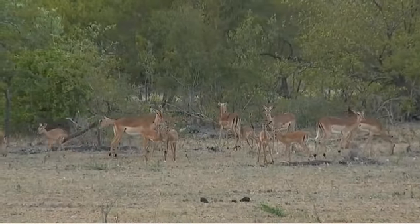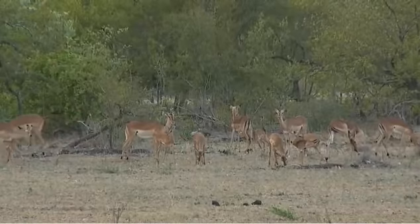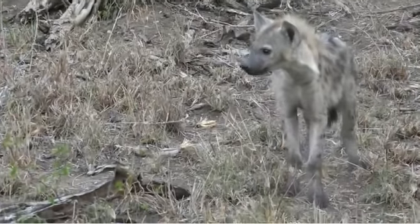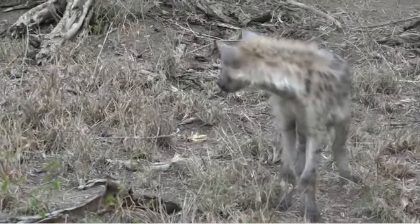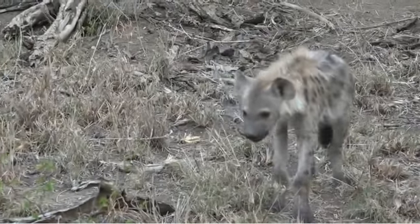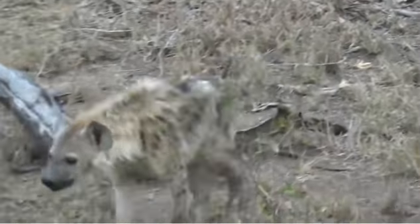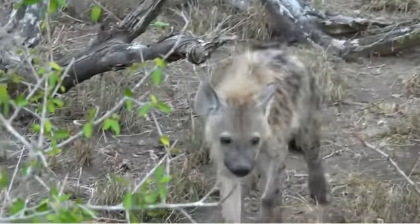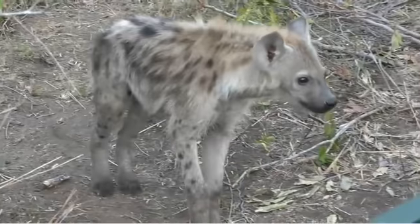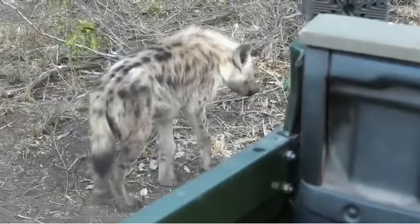Oh, Steph's made his way to the hyena den, and one of the cubs is getting brave. Well, from one mammal to another, we've come all the way out here to the hyena den, and we've got some action going on. We've got this young hyena with sibling in tow coming to inspect our car. You can see how close they are.